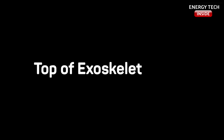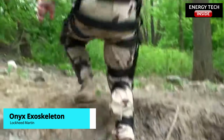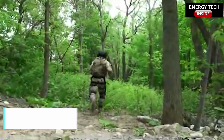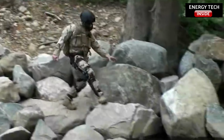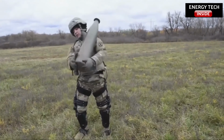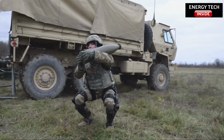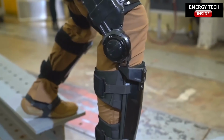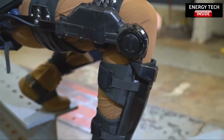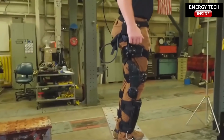Top exoskeleton suits. Lockheed Martin Onyx Exoskeleton. For Gavin Barnes, lead engineer for Lockheed Martin's Exoskeleton Technologies program, exoskeletons are a way to help people perform jobs with improved strength, endurance, and safety. Barnes' latest project, Onyx Exoskeleton, is a wearable robot that supports and boosts the energy of its user during physically demanding tasks that require repetitive kneeling, squatting, climbing, and carrying heavy loads.